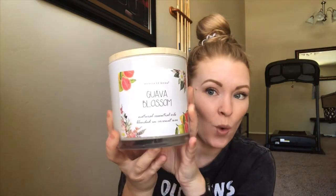And then I had to hit up the candle section. Got a cute little candle, guava blossom. It was originally 12 and it was red tagged for 10, and it smells so good. Like the perfect summer scent, so refreshing and so good.